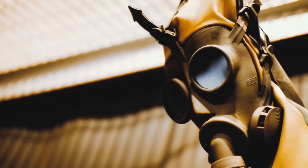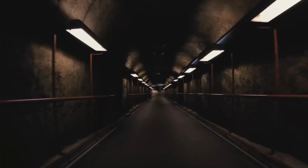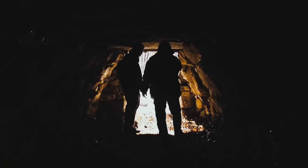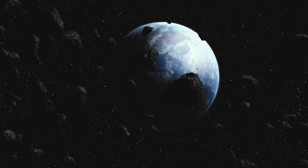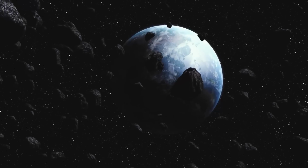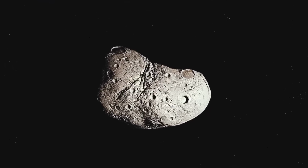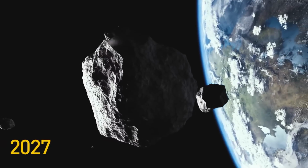These days, people have many ways to protect themselves, like we could hide in bunkers deep underground and survive. Such bunkers would already come in handy since there are many asteroids in the sky, and some of them are just waiting for their ticket to Earth to wreak some havoc. For example, the asteroid 1990 MU. In 2027, it'll come alarmingly close to our planet.